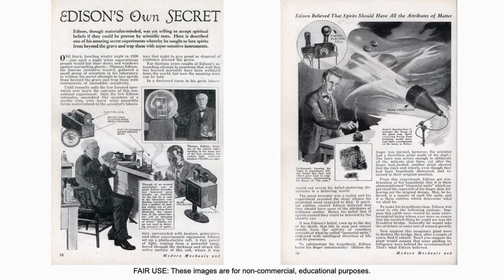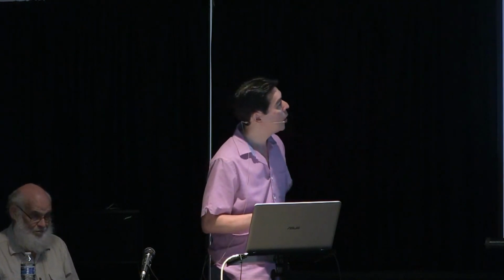Is anybody familiar with some of the oddball, strange work that Thomas Edison was involved in? Do you know he was actually working on making a telephone that could talk to the dead? Raise your hand if you've heard of that. A handful of you. This is Edison's own secret contraption. I'm not going to go into any of the details. I wish I had the second page, which is missing from the copyright owner's website, but he literally was looking to talk to the dead.